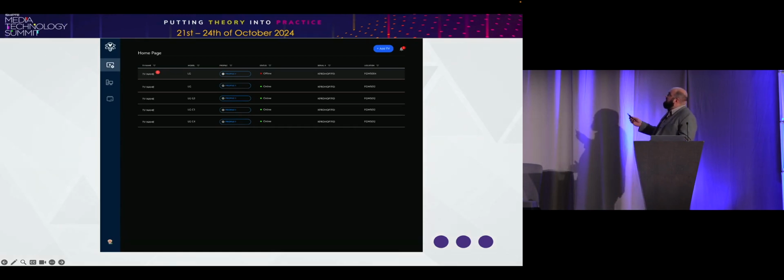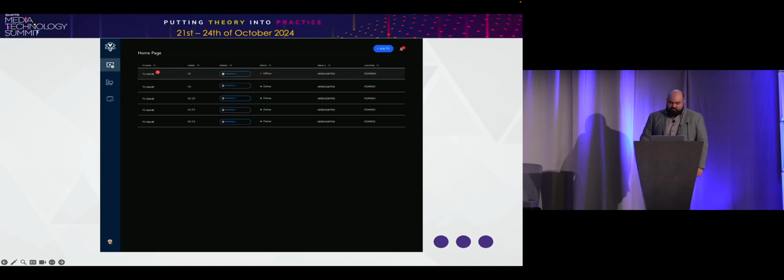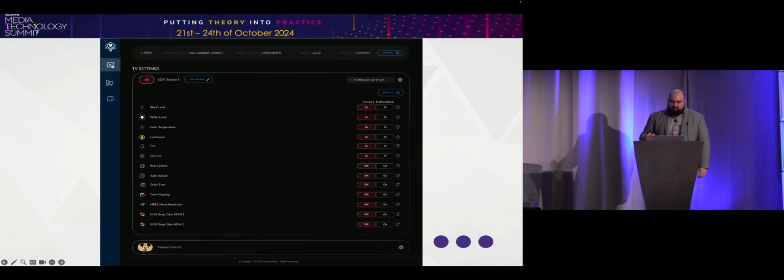So these are the designs that we have. We're still in progress, like I said, on building it out. But you've got a home page where you can see a lot of the same information that you could see by just listing out the TVs like I showed in the demo. But with one crucial thing: you can have a drop down to select different profiles and really quickly change the profile of a TV. You could also click on an individual TV to see what the current profile is set to.